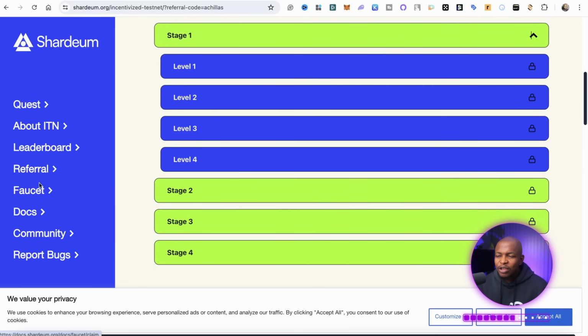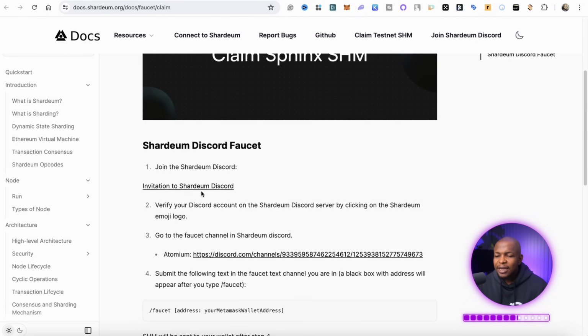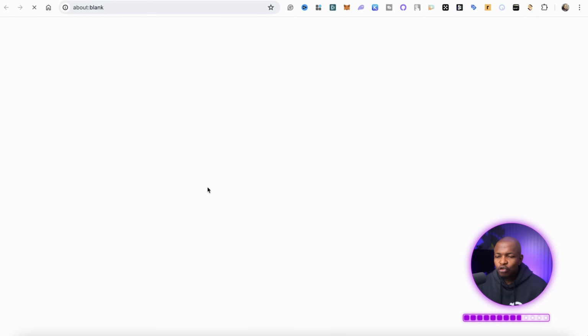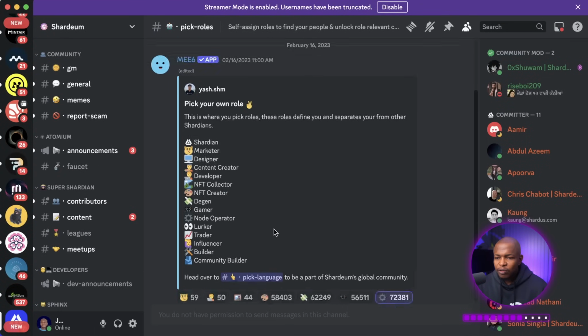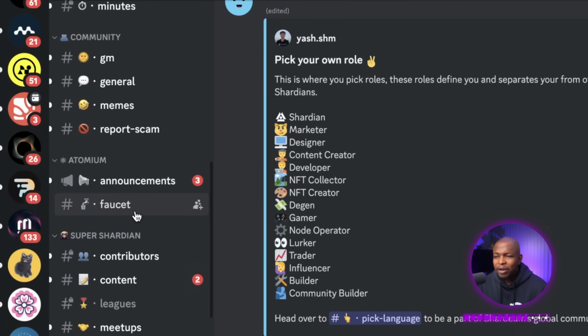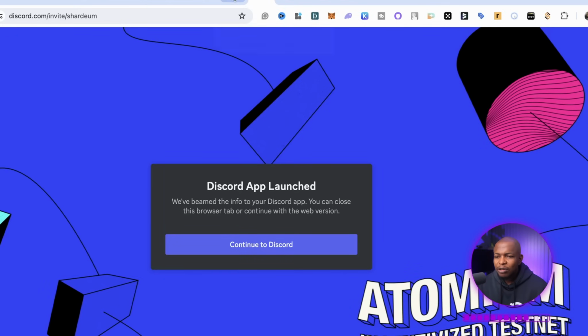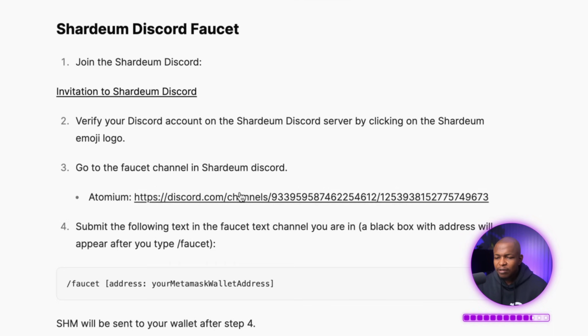Now, when it's ready, the first thing you do is to come to Faucet here. And this will bring you to their doc. Then click here that says invite to Shardeum to join them on Discord. Then go ahead and get roles. Now when you do this, you see this part where it says Atomium and this Faucet. You might not see it. If you don't see it, you come back to the doc and click on this Atomium Discord. You click on it, and what happens is that it's going to take you to that particular Discord channel.